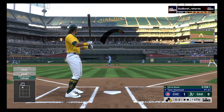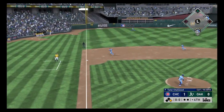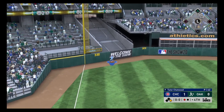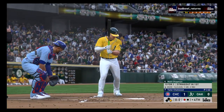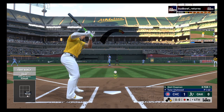The batter, number two, designated hitter, Chris Davis, next to bat. Left field and deep. A ball that's carrying. On the warning track, he makes the catch. So a runner at first with one man gone. Up next, the power-hitting third baseman, Matt Chapman.